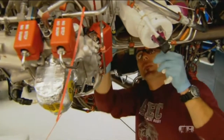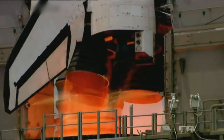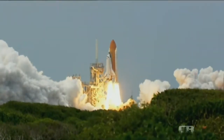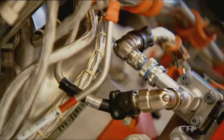These engines don't just travel enormous distances. They withstand extreme temperatures. Without any protection, they would self-destruct. Temperatures exceed 3,300 degrees C, or 6,000 degrees Fahrenheit. At 6,000 degrees, what would they do? Normal metals would melt. Gone. And that is a problem. Engines that melt will never do the job they're supposed to do.